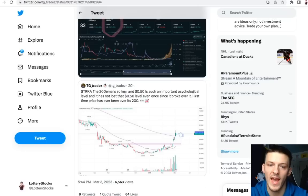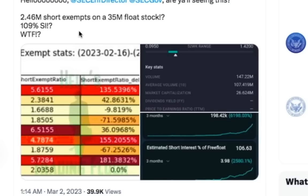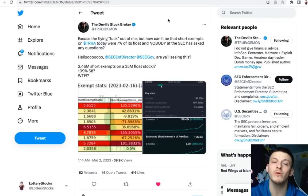on TRKA. On top of that, we already covered this as well, but this stock had 2.46 million short exempts, and the float is only a 35 million float stock with a 109% short interest. Now, following this up, the short interest has risen to 121%, and the short exempts stacked up all the way to around 7 million, which shows that they are really, really in trouble on TRKA.